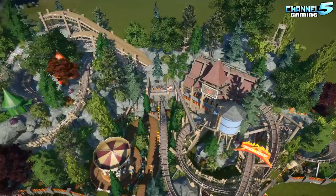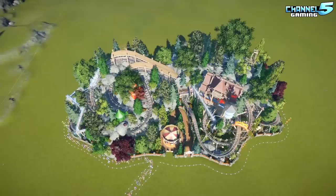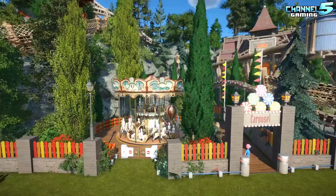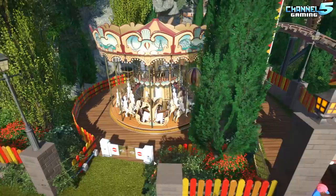And holy moly, he nailed it again. Look at the compact footprint. You could path all the way around it, and it's just jam-packed full of details. He's even got a little carousel in there. Look at that. Let's open that up.